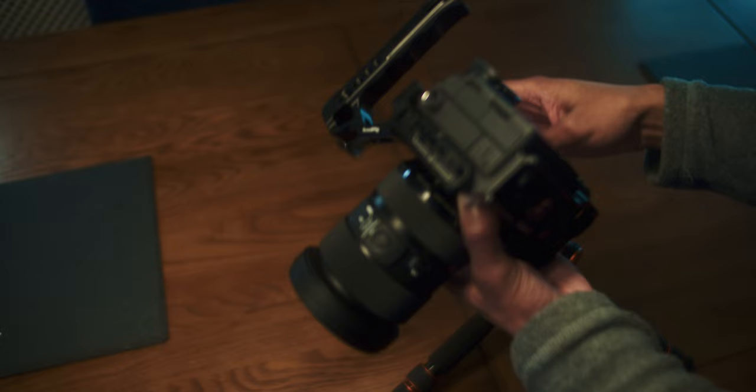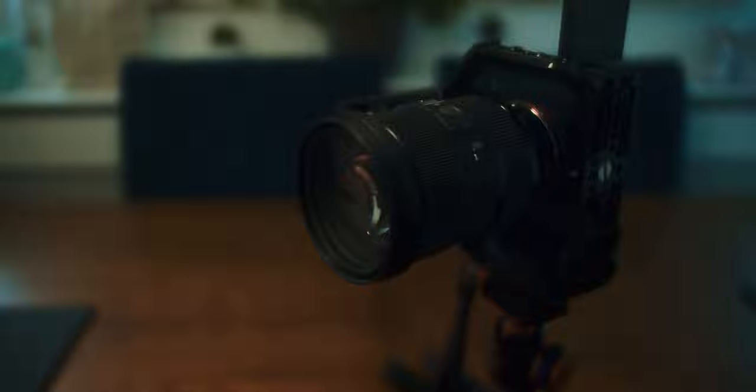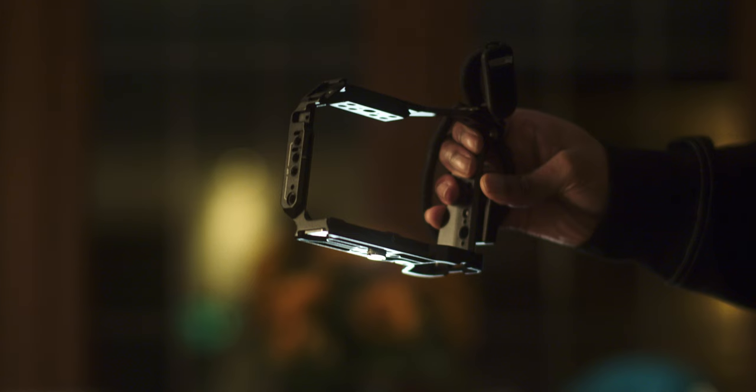Another way I use my cage is by mounting my tripod plate to the side. So when I want to film Instagram Reels or YouTube Shorts, I can literally just swing my camera around, and I've now got a vertical shooting rig. Camera cages are my new must-have, and if you're just getting into filmmaking, then I'd say grab one as soon as you can.